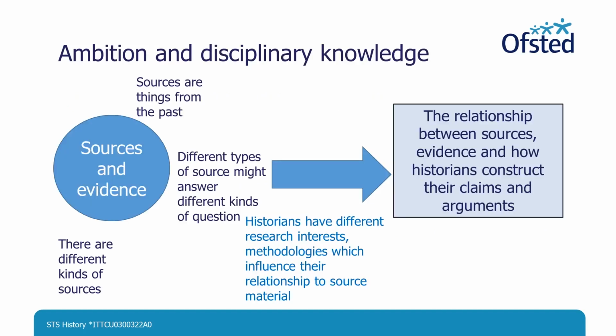So an ambitious curriculum will build up pupils' knowledge to that level of richness and complexity that allows them to write really meaningful and successful historical arguments, and alongside this build up their knowledge of the discipline and disciplinary traditions of history in ways that are really complex and authentic. Again, it's important to emphasize that pupils need to understand the authentic way in which historians, for example, work with sources. Things like the relationship between sources, evidence, and how historians construct their claims and arguments. It requires schools to build on what pupils have learned at Key Stage 2 to develop through meaningful examples an increasingly sophisticated understanding of how historians use sources.